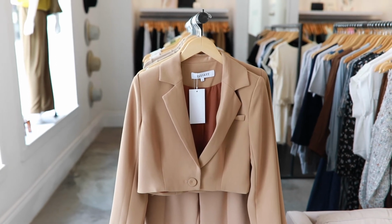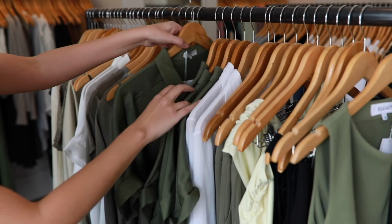Here at Monomin, we are a boutique. We're locally owned. Shop small. Hashtag shop small. So we strive for customer service. It's really important for us. So you are going to get top-notch customer service here, along with all of the fashion for your closet.